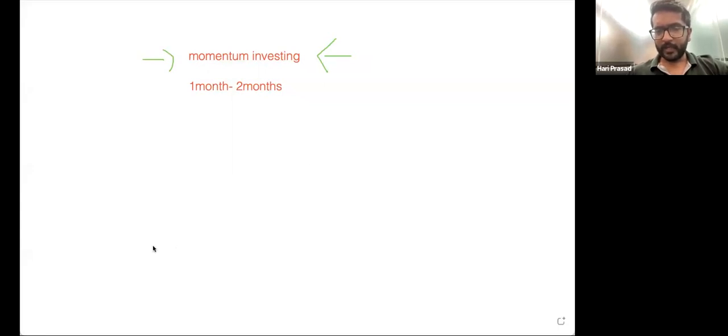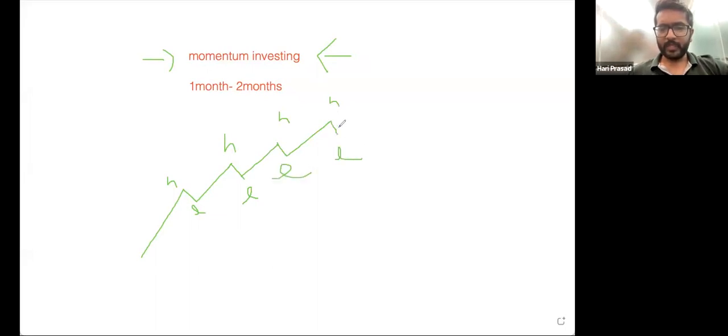So generally speaking, a typical uptrend is a scenario where we have a pattern formation like this. We see a high getting formed. We see a low getting formed. Again, we see a high, and again a low. Again a high, and again a low. So we see that there is a combination of consecutive highs and consecutive lows getting formed in the case of a typical uptrend.